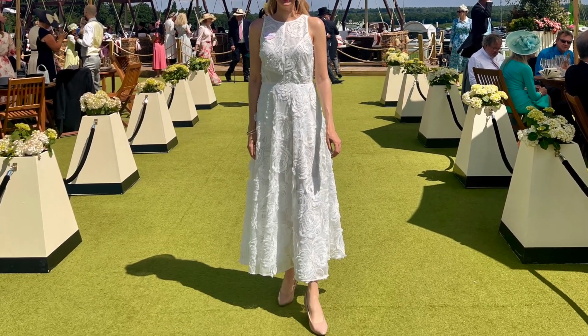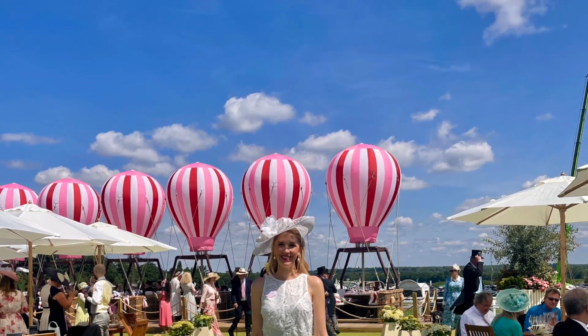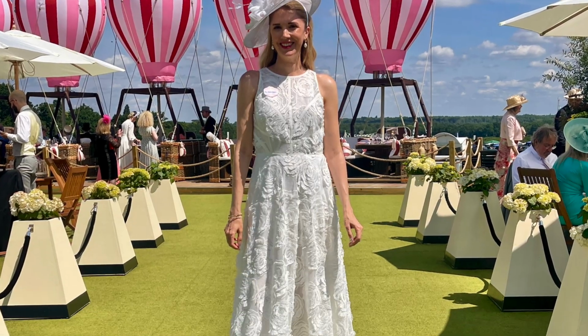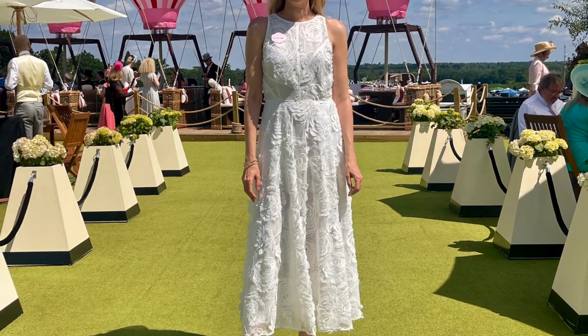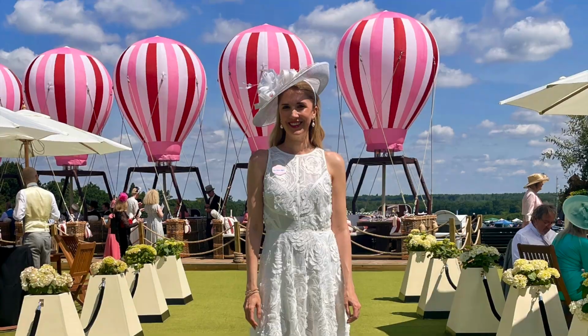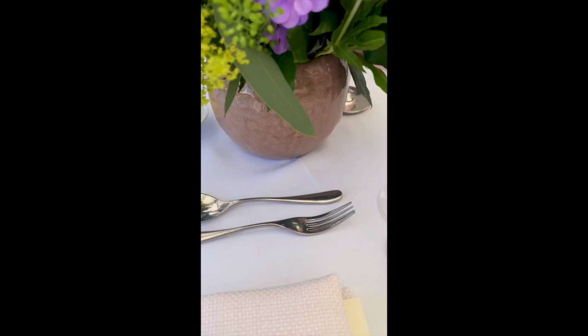I have a beautiful dress from Ted Baker and a hat from Nigel Raymond, which I'll go into more detail on later. We had a booking at the restaurant Sandringham, which had a set table for the day. So this is something that we paid for. It is a more premium experience, but you have your own table for the day.